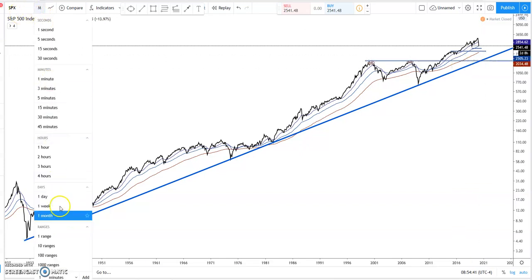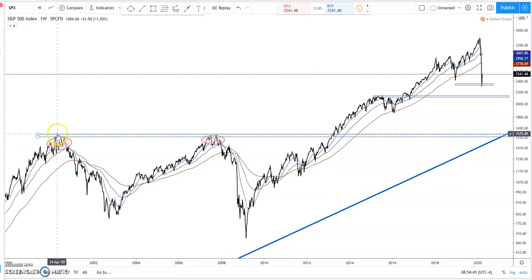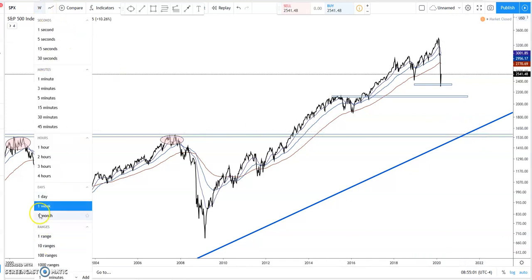Now let's go to the weekly. On the weekly chart, boom, there's your 2000 high. There's your 2007 high. Here's the blue line. Here's the intersection. And you can see April, May-ish is this area. Okay, so let's go to the daily chart now.